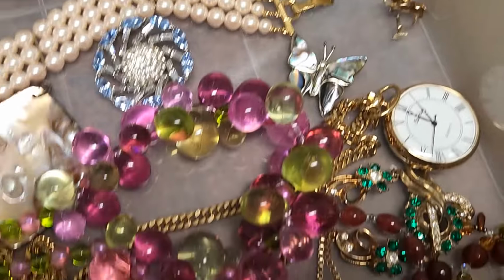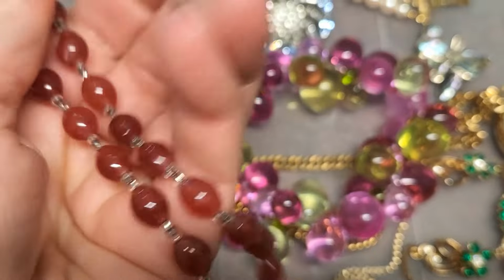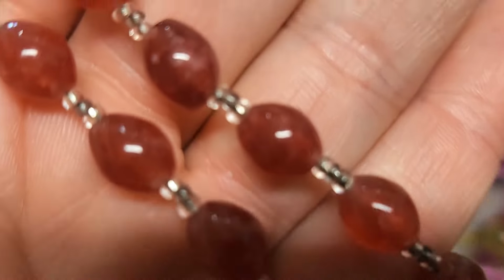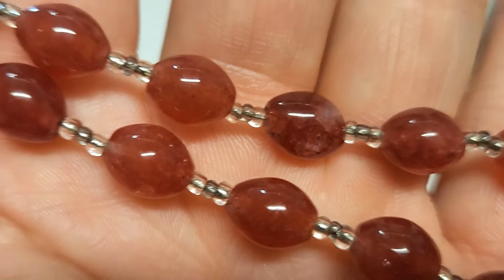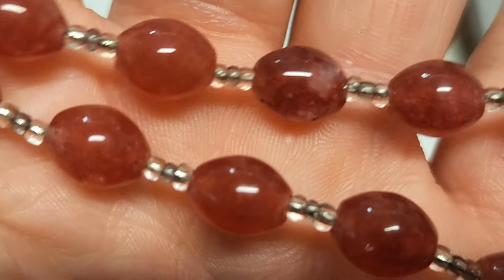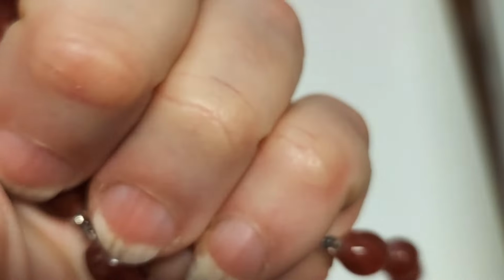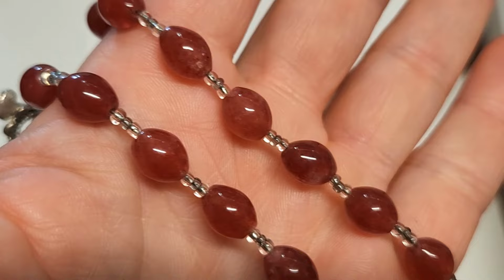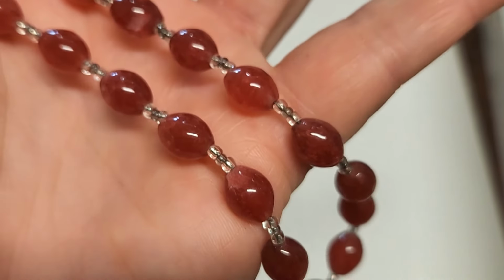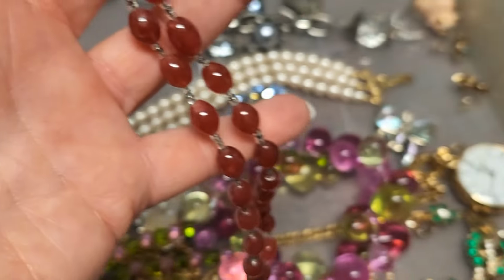Layers. Back over here, we have carnelian. How do I know it's carnelian? If you look closely, you'll see it's got something different than you would see in glass. It's kind of got little frosted specks inside of it, and it's cold to the touch. It has this orangish red color. It's pretty common, and I haven't tested it yet, but I can pretty much guarantee that that is carnelian.